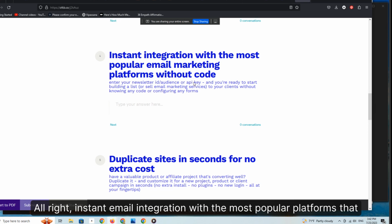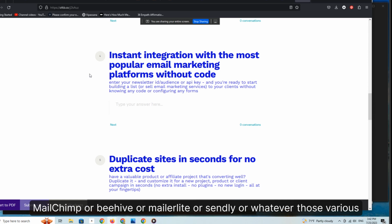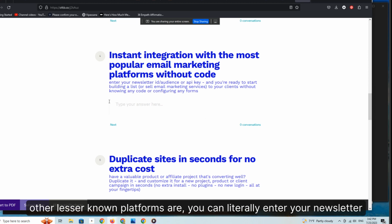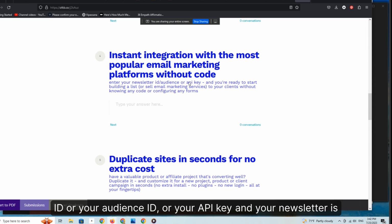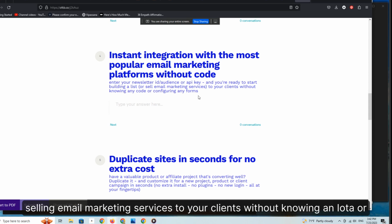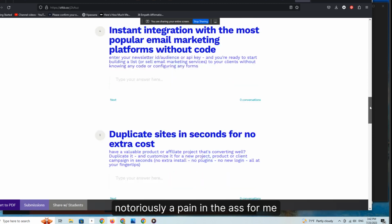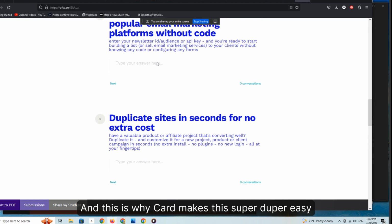Really easy. All right, number four, instant email integration with the most popular platforms that are available without code, right? So all you need, whether you or your clients are using ConvertKit or MailChimp or Beehiiv or MailerLite or Sendy or whatever those various other lesser known platforms are, you can literally enter your newsletter ID or your audience ID or your API key, and your newsletter is ready to go, or your client's newsletter is ready to go, meaning you can start building a list for yourself, or you can start selling email marketing services to your clients without knowing an iota or an ounce of code, or more importantly, configuring any forms, which is notoriously a pain for me. I struggle with that, and this is why Card makes this super duper easy.